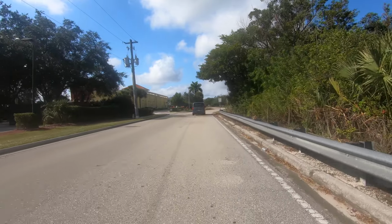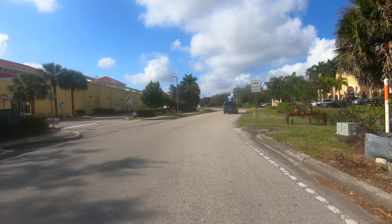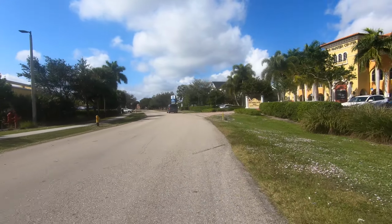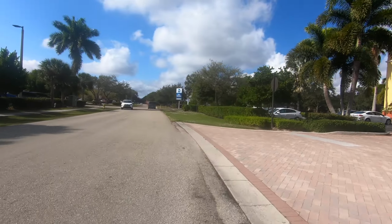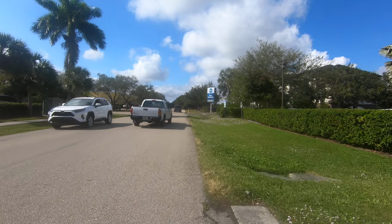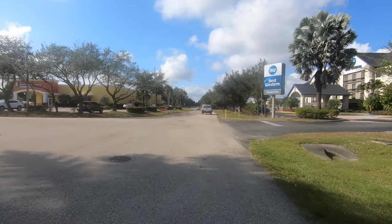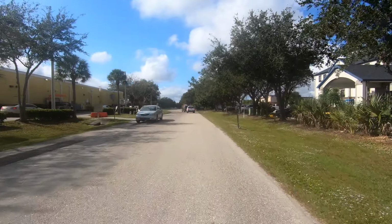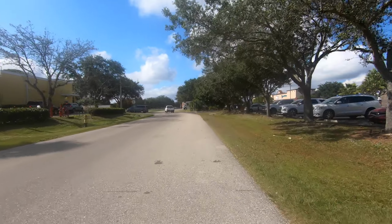So Starbucks drive-thru is right here on the left. That's our signal for a car coming behind us. And there's the Dunkin' Donuts drive-thru. We could have joined the bike path by turning down that street, but we're actually gonna dead end into it.